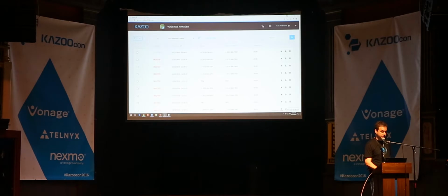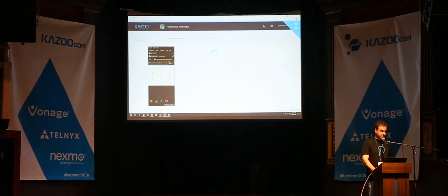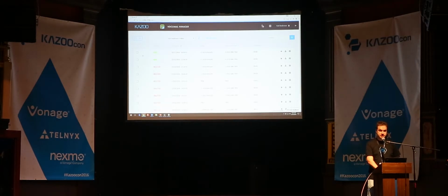But I can also go back the other way, so I could take a couple of these, for instance, move them to new. And as soon as that update takes place, you can see the indicator came back on, and it shows I now have 2 voicemails. So it's all in real time, and you can come in and manage any box that's in the system.